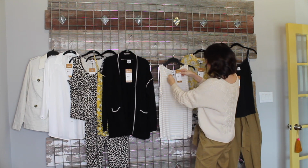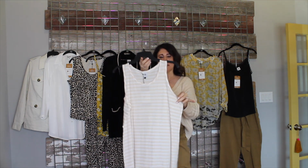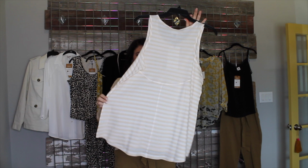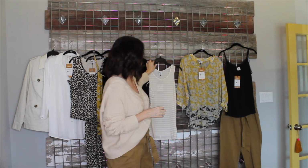Now you've got this darling little tank. It's the comeback tank, and kind of like, again, that khaki cream combination. Love all that detailing in the back, and it's got a little hint of an A-line swing to it. So that's going to be the perfect summer tank.